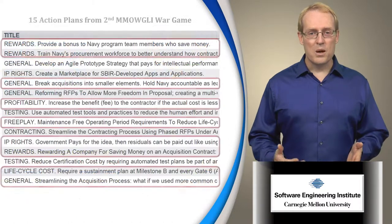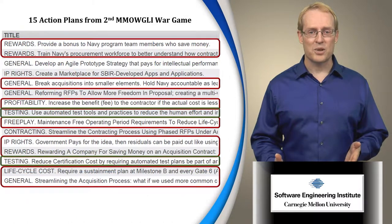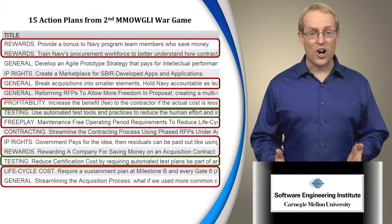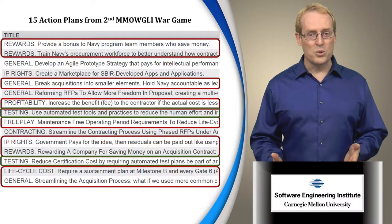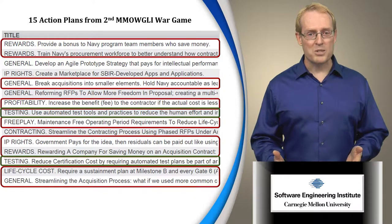In particular, Mowgli action plans that identify reward structures need to be balanced with other action plans that avoid situations where contractors or even government acquisition professionals game the system by cutting costs to get a bonus while ignoring key system quality attributes such as dependability, maintainability, and security, to the detriment of both the end users, the warfighters, planners, operators, etc., and the organizations responsible for the long-term sustainment of the systems.